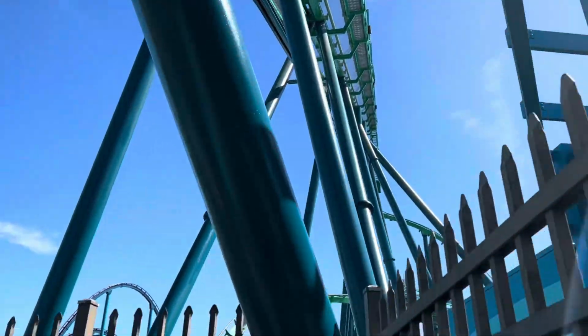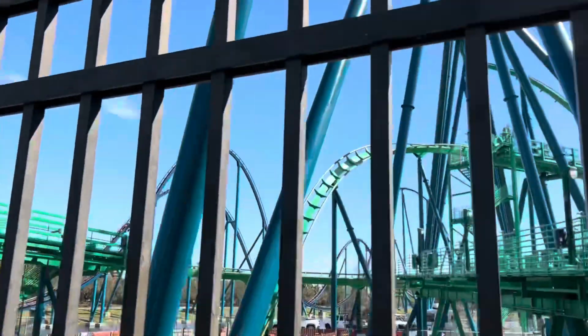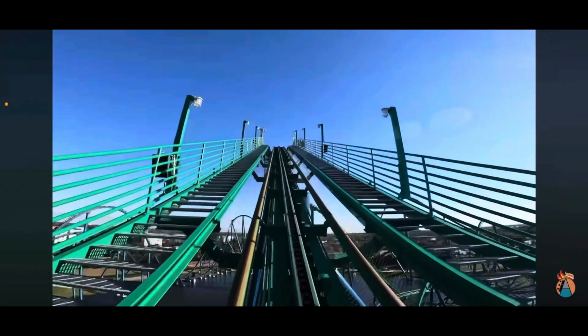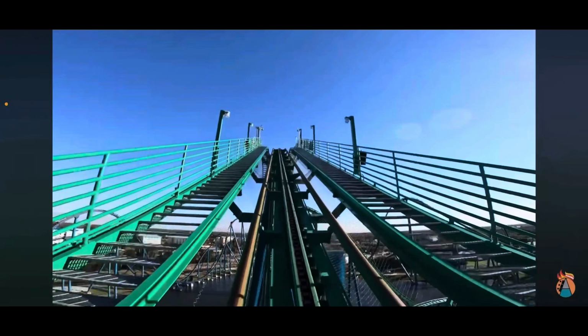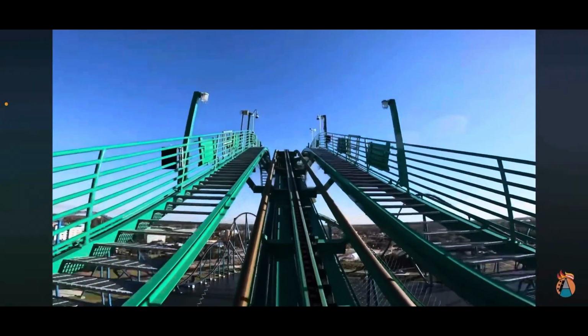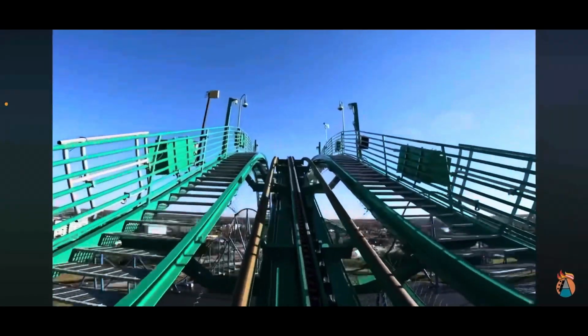You're going to pull down your over-the-shoulder restraints. This is pretty basic old school B&M right here. They're some of the best over-the-shoulder restraints you can get. You can get some nice wiggle room here, but it won't really affect the ride all that much. So then you're going to pull out of the station and start up the lift hill.